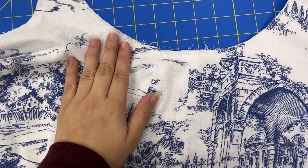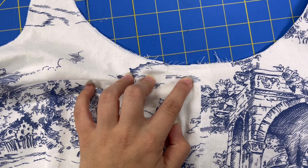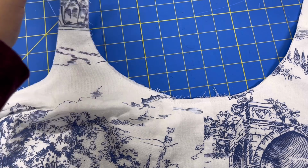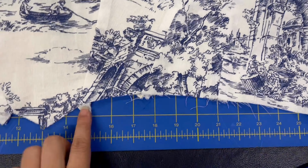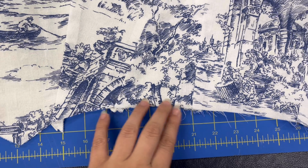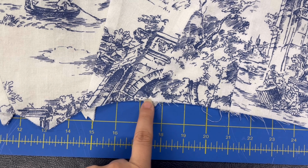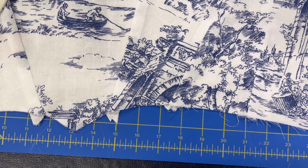Okay, almost to the binding, but before that, I just ran a quick line of stitches around the curved edges here because it will make binding easier. These I didn't, because I figure it's not that curvy, it'll be fine. I'm gonna go ahead and snip these off and then I can start binding.